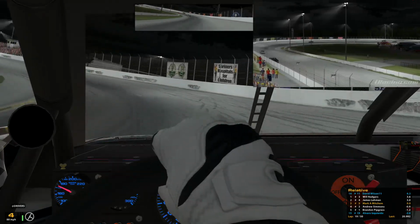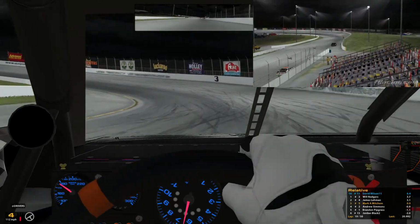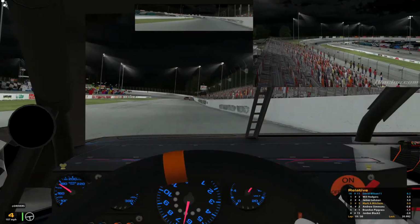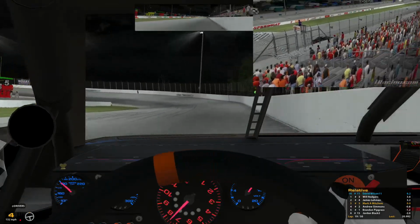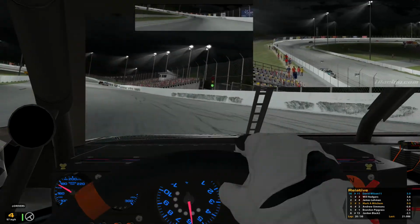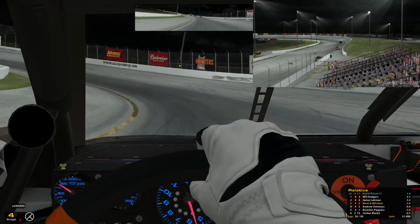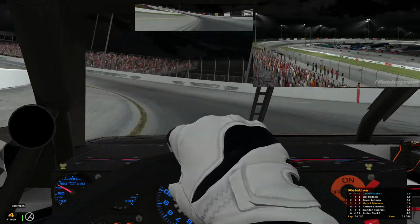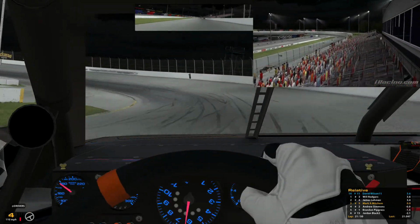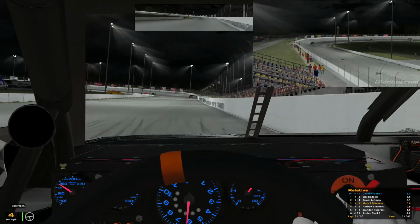Oh, geez, man, it's really just shoving the nose going into the corner. I'm not really sure why. I didn't do this in practice, and I ran like a 30-lap run. I guess the temperature's a little bit different or something. Especially going into turn one there. I mean, it's terrible going into one. Try to maybe get her turned up a little faster or something. Might have to start running a higher line.